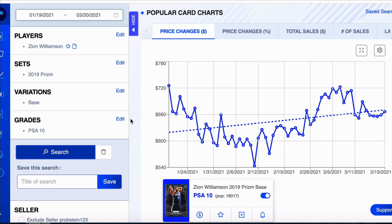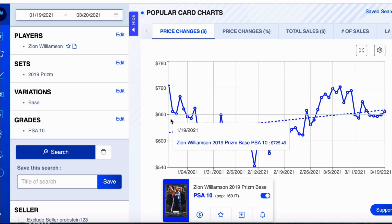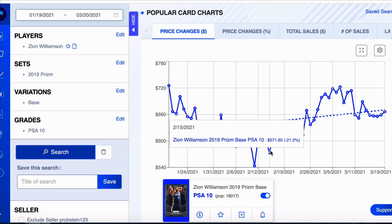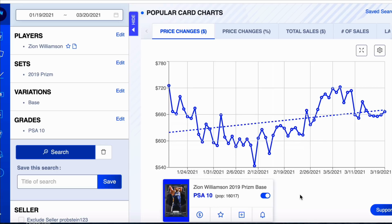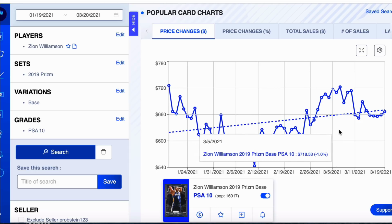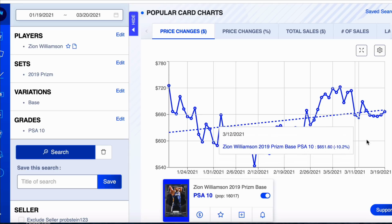Interesting. So 60 days ago, $725 went down, hit a low of 550, 543, and then there's one at 571. So it definitely got solidly under 600. And this is a card that was at one point pushing 1,000. And then it's worked its way back up to 722, basically getting back up to where it was 60 days ago. And now it's been swinging down.